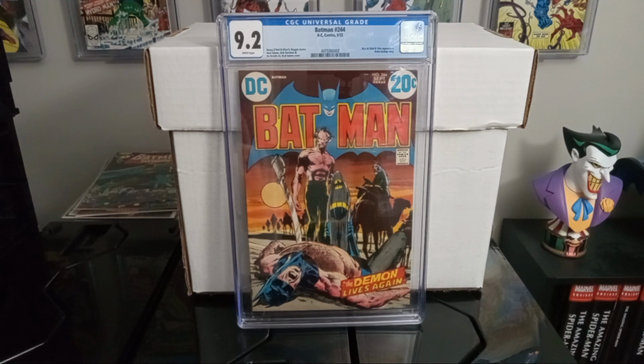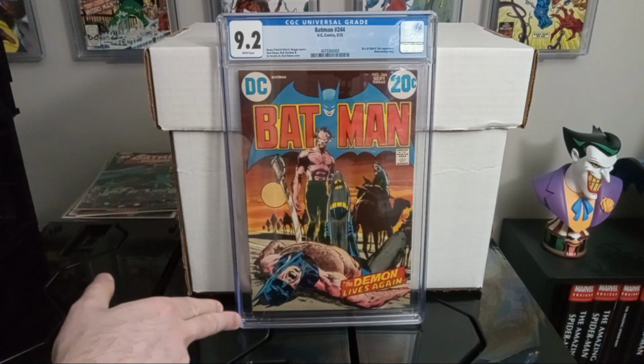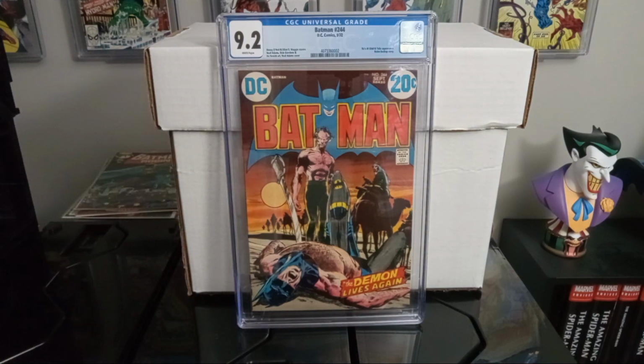I love this cover. And this is another good example of perfect centering on this, where it is all just framed right there. I am extremely happy. I won this probably 1 or 2 years back at an eBay auction for way cheaper than it was going for. I believe even cheaper than it's going for now, given it's a 9.2 and a white pages. This is one of my favorite books in my Batman collection. I love this cover.